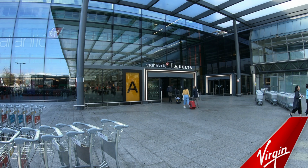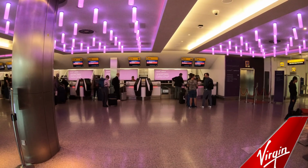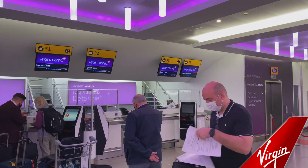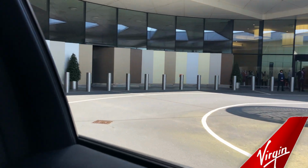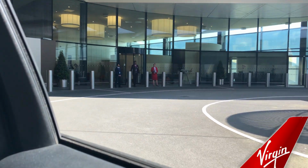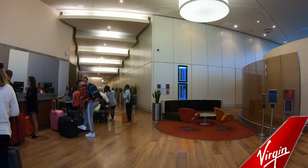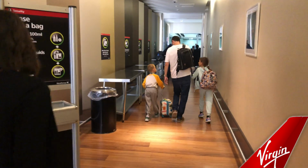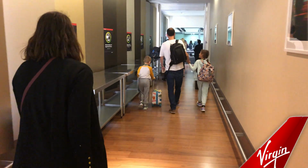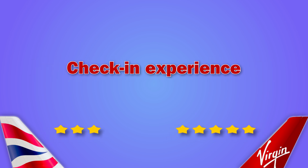Virgin flies from the older Heathrow Terminal 3. They have dedicated check-in desks for business class passengers. The queues tend to be shorter because they don't also have to deal with short-haul passengers. However, upper class passengers can also arrive via a private drop-off area with separate check-in facilities. For both methods of check-in, you are then directed to a private security lane, separate from the main fast-track service. On check-in, Virgin certainly has a faster, more premium service.